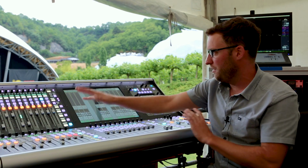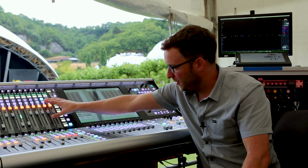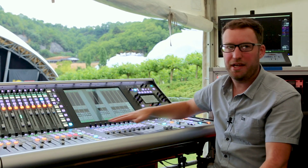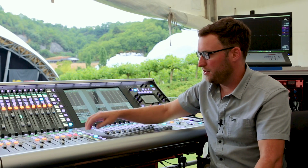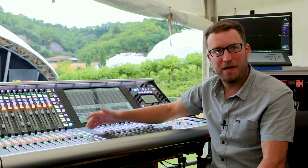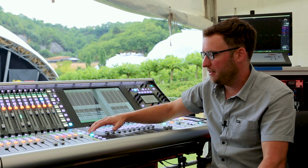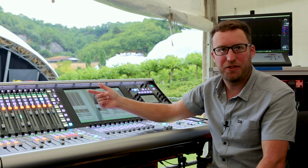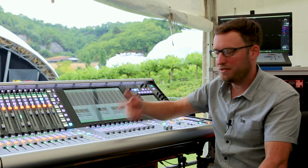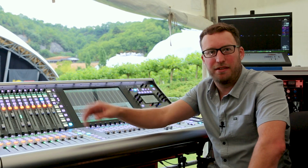So from here, from mixing the show, this always stays on the vocals and keyboards. This always stays on my VCAs. And then from here, I'm really just switching between two or three banks, really. I got a drum bank, a bass guitar bank, and samples, and an electric guitar bank. So pretty much only had to press three buttons throughout the whole show to get to anything I want to see.